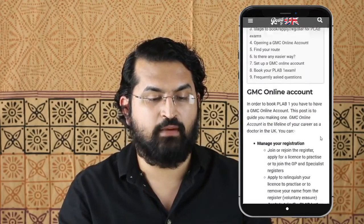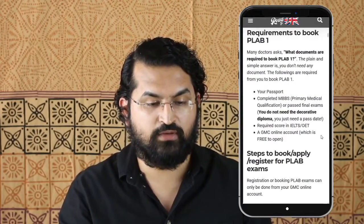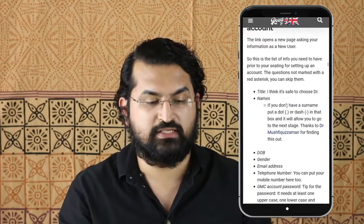So as you can see, this article actually entails how to open a GMC online account. The requirements to book PLAB 1, then what are the steps, and as you can see, how you can actually find out your route and ultimately go to a page where you can set up the GMC online account. As you can see, all the information is there.